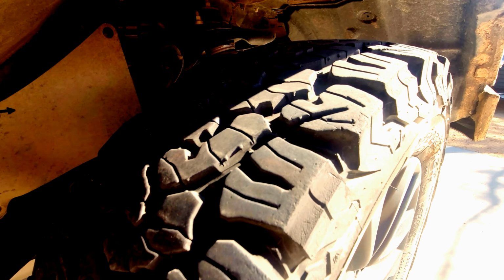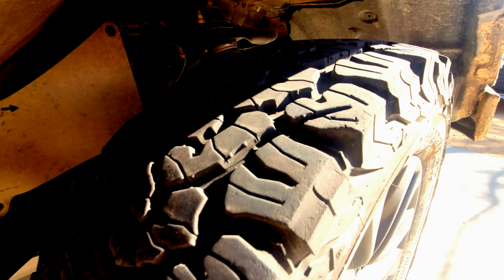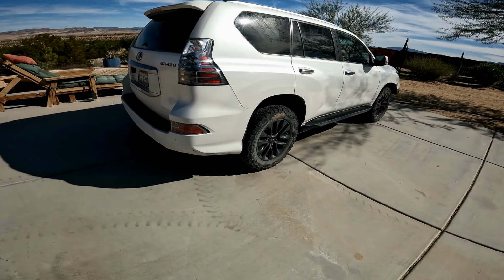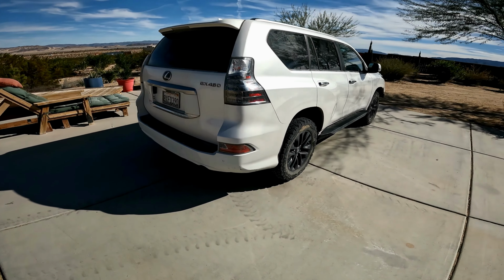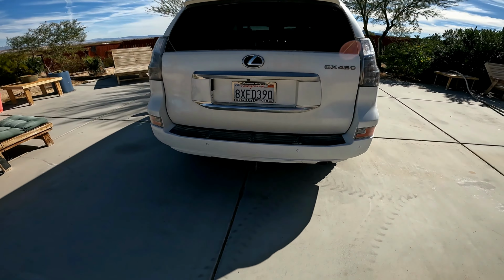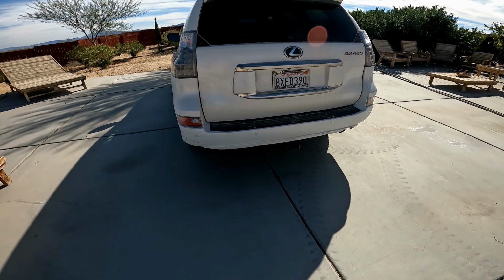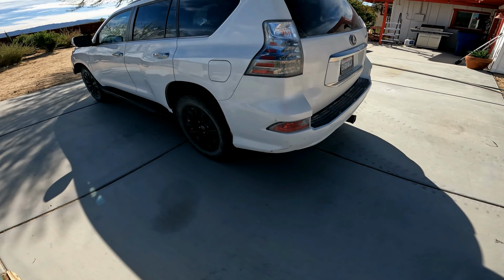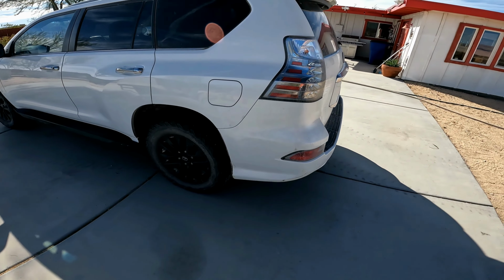But the tire size on this vehicle is stock size. So these are stock tire size, which is 265/60/18 tires, and the tires are BFG KO2's, a very, very popular tire. Now, people often ask why stock size, and again, that's just a personal choice.